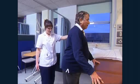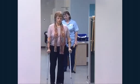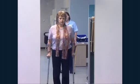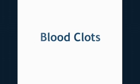There are more than 50,000 hip replacements performed every year in the United Kingdom. On average, 95% of these are 100% successful. It is our duty to discuss the potential complications with the patients so that they're aware of these risks, even though these are very rare. These rare complications are blood clots, otherwise known as deep vein thrombosis and pulmonary embolism.